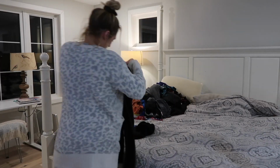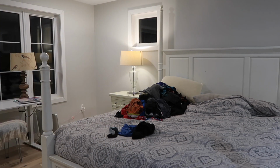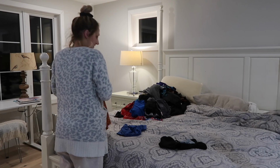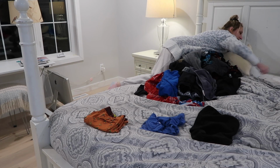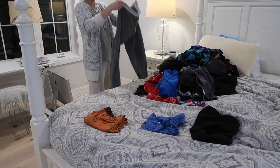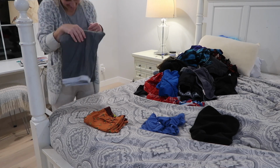So while the boys are showering, I'm just going to go ahead and get this load of laundry folded. Once they're all done in the bathroom, I'm going to go back in there and clean off that vanity. It was looking pretty sticky with toothpaste and pretty gross, so I want to get that cleaned up because I'm almost done in there anyways.